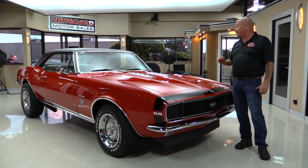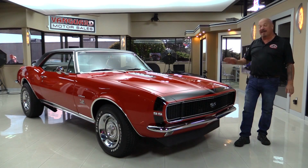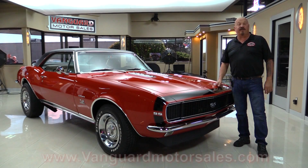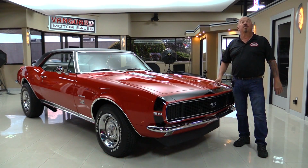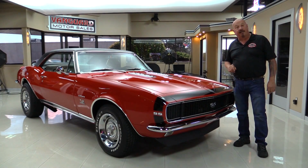I'm Greg and I am standing in front of a 67 Camaro. She's got an RS front end, a big block under the hood, beautiful interior, and you're gonna love checking it out. So go to our website at vanguardmotorsales.com. We'll get it up on the lift so you can see just how nice the bottom side is. We're gonna pop the hood, take a look at the big block. We're gonna look at the interior. We'll look inside the trunk. We will show you everything you need to see so you can make a great decision on this Camaro investment. So come on up and we're gonna fire the big block up.